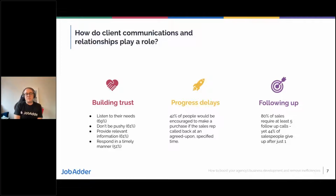But we found that about 42% of people would be encouraged to make a purchase if the sales rep, or in our case a recruiter, called back at an agreed upon specified time. And that following up, like 80% of sales require at least 5 follow-up calls. But yet we found that about 44% will often give up just after 1. So the follow-up piece is so key.